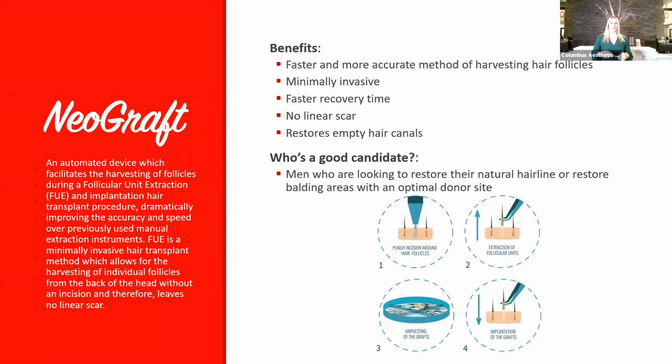What happens is we remove the donor hairs, which come from the back of the head, because men are genetically predetermined not to lose hairs in the back of the head. So think of it from ear to ear. The base of the crown to the nape of the neck is where we get the donor hairs.